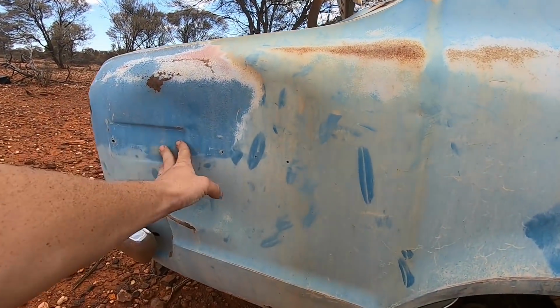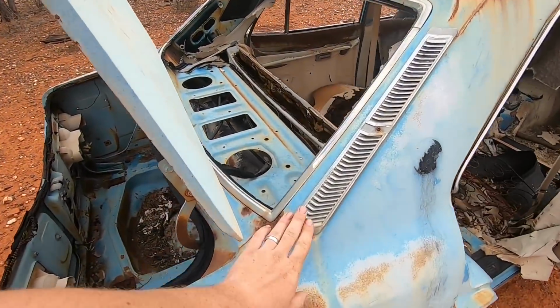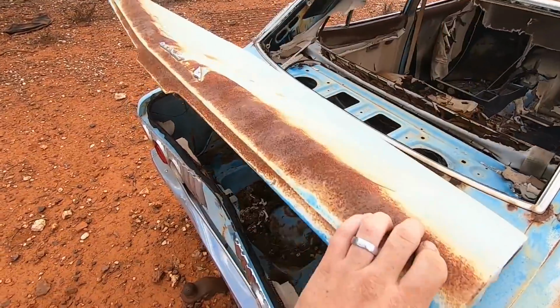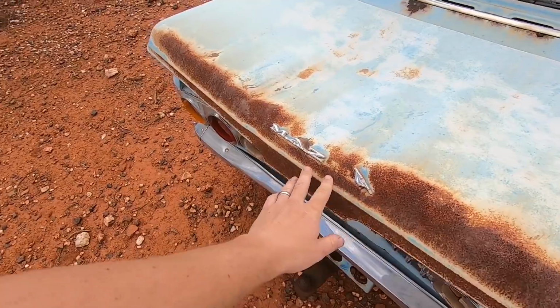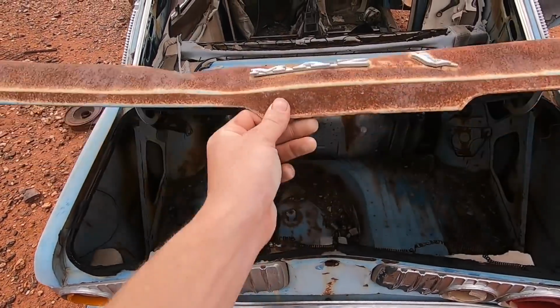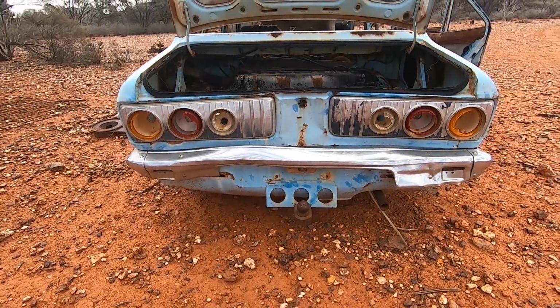That can all be popped out. Someone's taken most of the badges. But all the chrome stripping is in really good condition. Someone smashed, oh, it's a Mazda. Oh, a tiny little boot. And it's been stoved in the rear here as well, unfortunately.